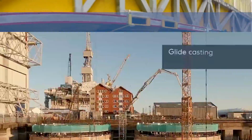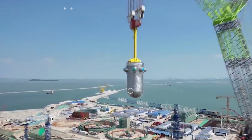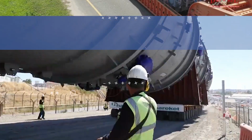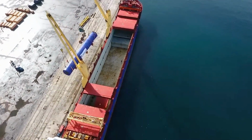The world's most dangerous transport operations that you need to see, Part 2. Whether you hoist or haul them, massive structures leave marks wherever they're brought. In today's video, you'll get the visual delight of the world's most amazing but equally dangerous transport operations.